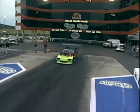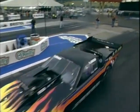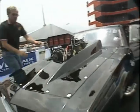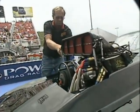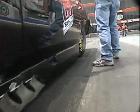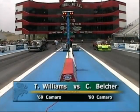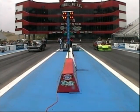There is the local favorite from Memphis, Tennessee. That was the Camaro of Tony Williams. Kathy Belcher, she and her husband are working with this machine. Her quickest time does not match where Tony Williams qualified. So Tony, the Sandman Williams, really the decided favorite right here. But you have to race them because they've all had trouble with the altitude. It can be a little tricky.